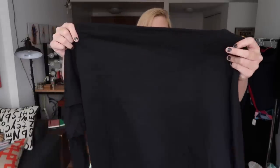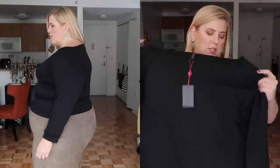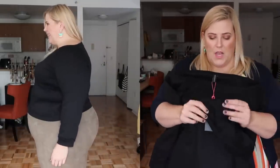Oh, this is cute. So this is a slightly off-the-shoulder cropped black sweatshirt. This is from a brand called South Beach, which I'm not super familiar with. I likely purchased this to go with the mint pants that we saw earlier. It's just a cute variation on a black sweatshirt.